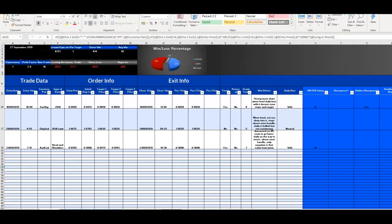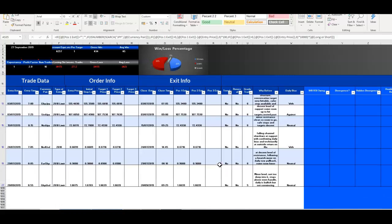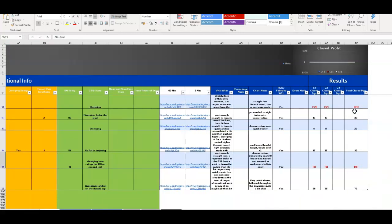I'm going to do this in a little bit more detail by myself, but we're going to go through the counter trend trades first, which I've had a fair amount of. What's this? 6 trades, and not too bad. I mean, here's the thing. 6 trades, 4 winners, 2 losers, 118 pips.